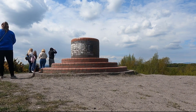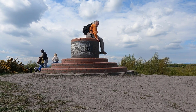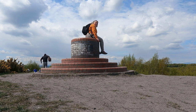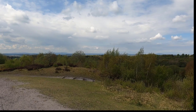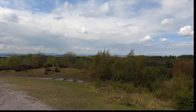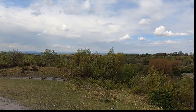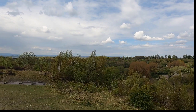So, phew, made it. And this is the top of Scope. And let's take a look at the views from here. So in the foreground, we can see the path we came up, and we're looking towards the Clee Hills and the Long Mynd in Shropshire towards Wales.